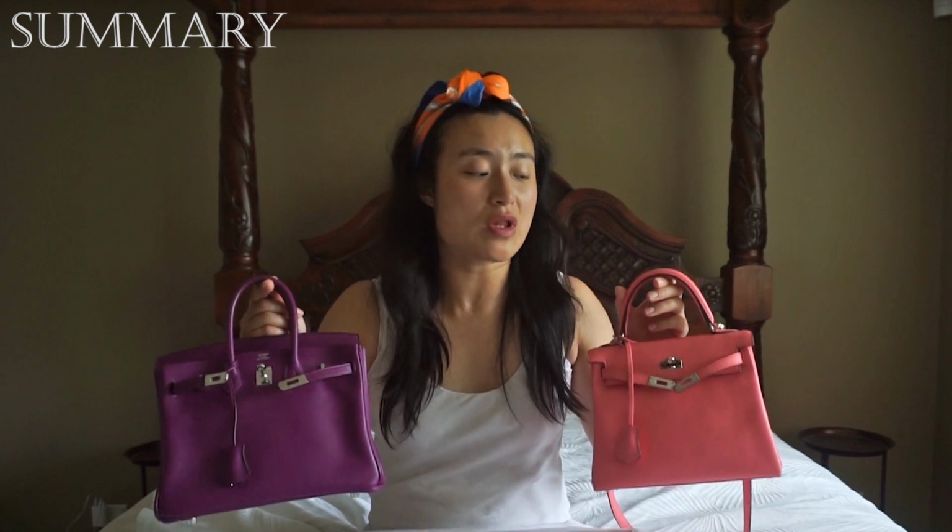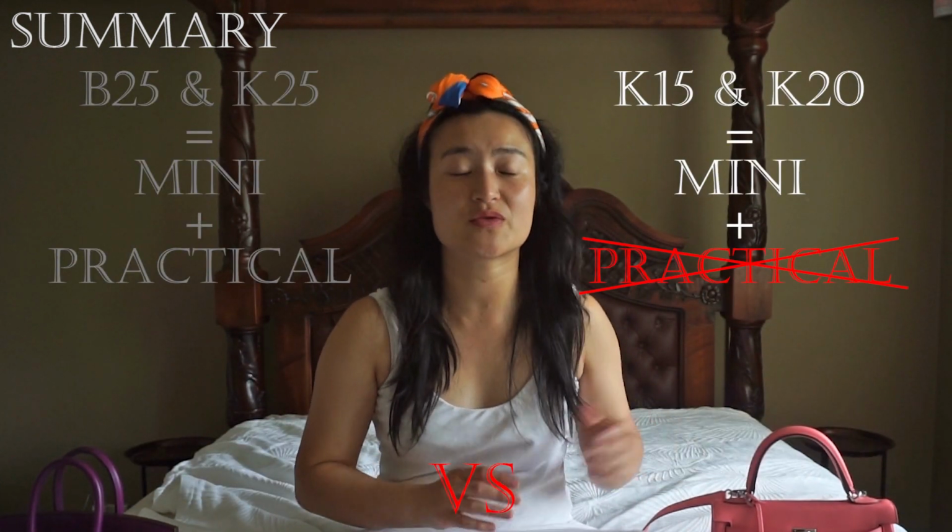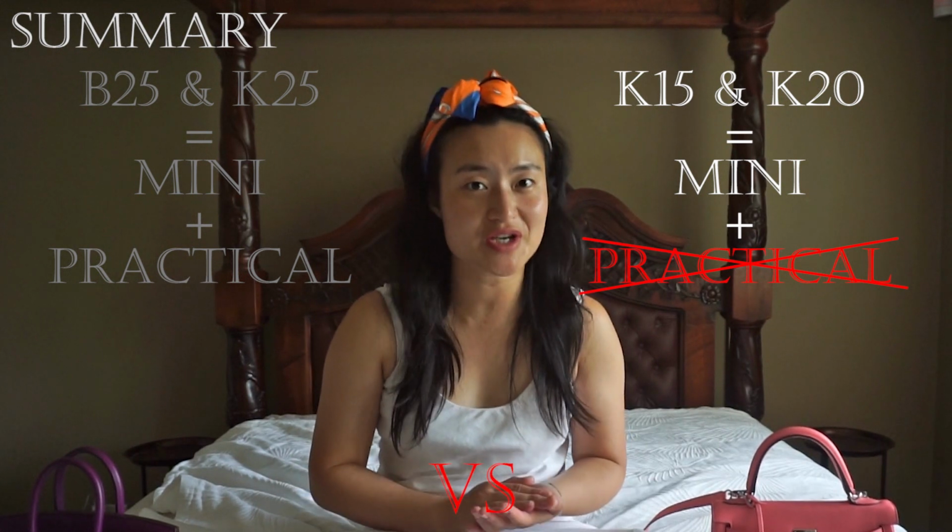I do believe both bags are trend proof. They're small but without being ridiculous. While I do believe the Kelly 15 and Kelly 20 will lose their steam until the next micro mini bag trend returns, I'm sure we'll see these two bags styled on a regular basis just naturally by petite women or for women who like to travel light.